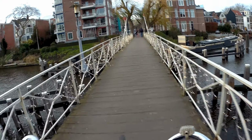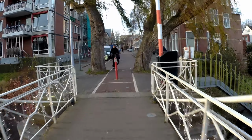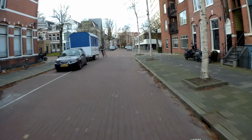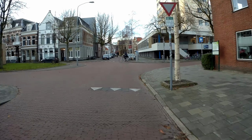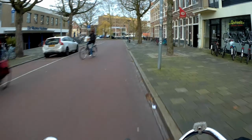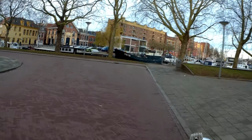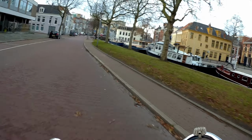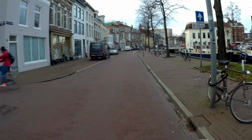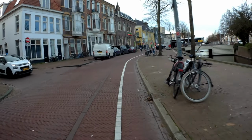Let's get over this small bridge decorated with Christmas lights, but nevertheless it's small. Especially when the entrance is between two trees quite narrow together. Ooh, some sticks, wood on the road, some branches. I had to correct. I drove over them, but always a chance of it being slippery, so be careful.